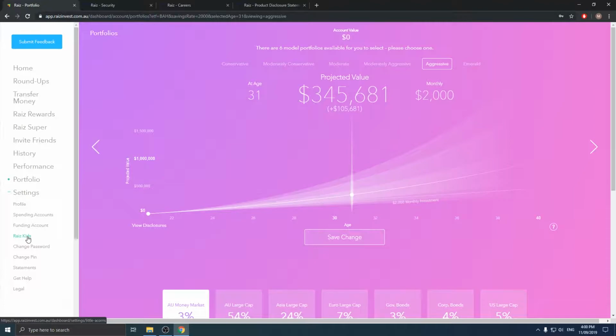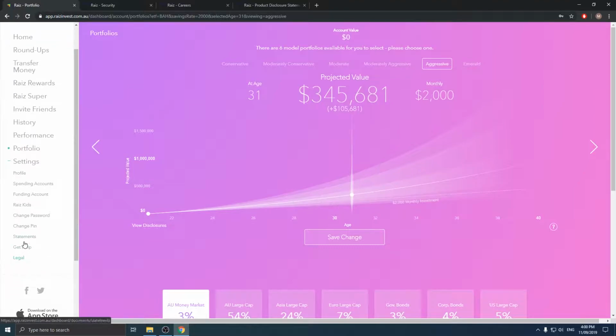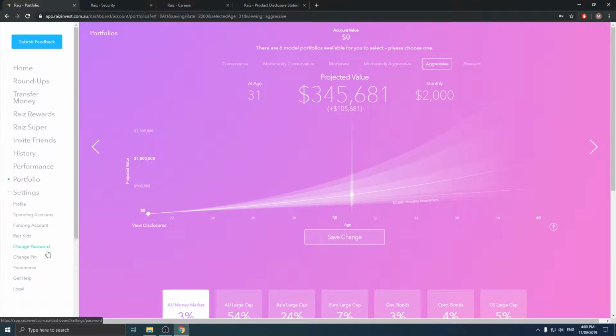It's a similar product to the overall Raiz Invest feature, but allows you to set up accounts in your kid's name. Obviously you can change your password, change your PIN, and get statements for tax. So during tax time, you'll need to report your capital appreciation and dividend returns. So these are important to either give to your accountant or look through yourself if you were to lodge your own tax returns. And then there's other things like get help and the legal part of the Raiz Invest platform.